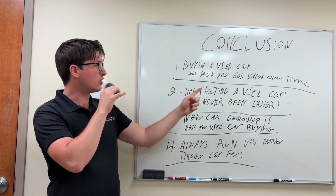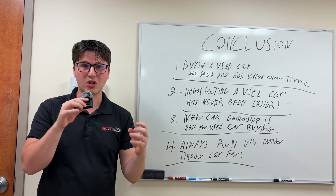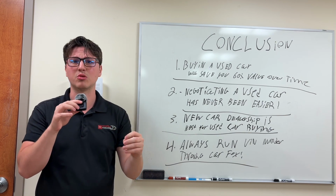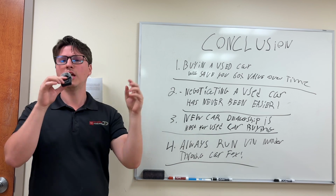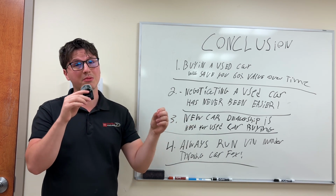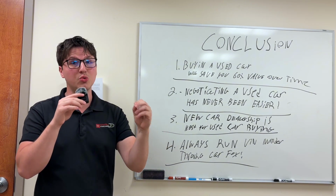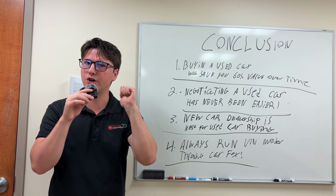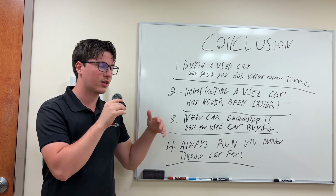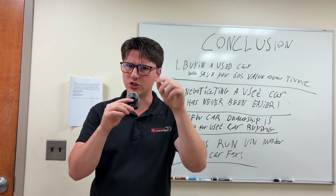Negotiating a used car has never been easier. This is also true. Negotiating on a used car rather than a new car is night and day. There's no margins really in new cars anymore, but used cars, you can get a huge discount. Next up, if you're going to buy a used car, going to a new car dealership is probably the best route rather than the mom and pop shops or third party buying. Go to a new car dealership for a used car. Last and not least, always run the VIN number of the used car through something like Carfax or AutoCheck. You need to know where that car came from and if the oil changes were on point.